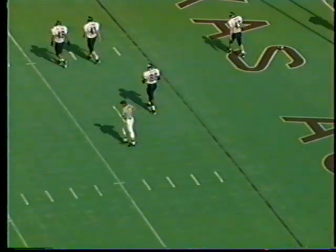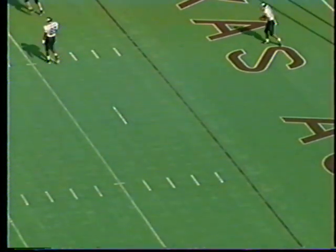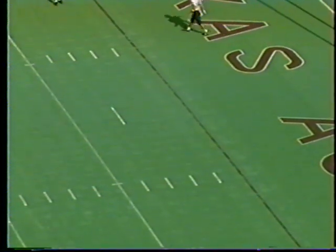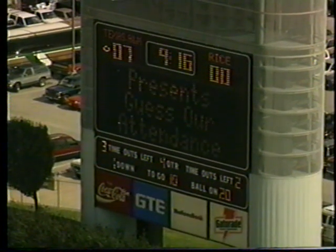So after the fumble by McElroy when he was hit on the screen pass, they go nowhere. Do the Owls end up punting the ball, but the Aggies have to start at their 20. That was a 40-yard punt by Phillips. We're back here at Kyle Field. The Aggies will take the ball over first and 10 at their own 20-yard line.